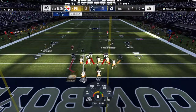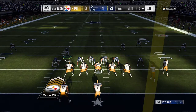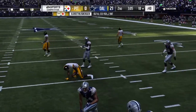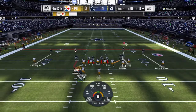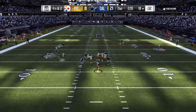Okay, let's go back a little bit and see if my schooling comes to the front. What's that old saying? Those who forget the lessons of history are doomed to repeat them. That's the same guy who's gotten back-to-back sacks. I think a double team may be in order. He'll find Smith-Schuster. That's complete. And he'll be a couple yards shy of the 20 at the 18. 14 yards, but they're still well shy of a first as that leads to fourth down.